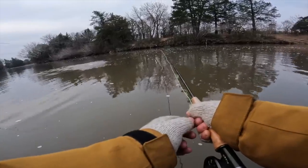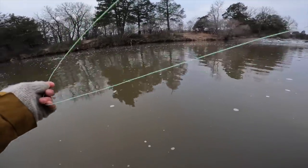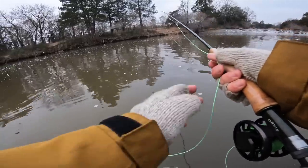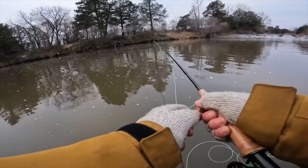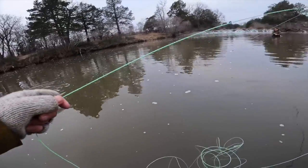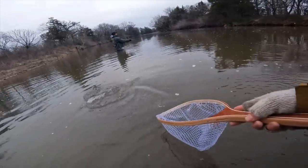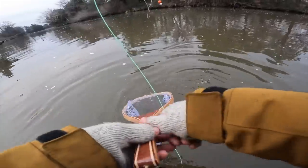Man, you're getting bit right there, huh? See if there's some right out in front of me that I'm missing. Oh yeah, we got bit right there. That's kind of fun. A little up close and personal action. Oh yeah, he had it for a minute. Or you gotta throw deep out there. Yep, I think so too. I actually watched my indicator slowly moving off like a bass bite, so we had it for a hot minute. What a fight. What a guy. Get that guy out there. There we go. Send you on your way, little bud.